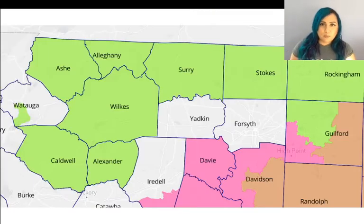So let's take a little bit of a closer look at this green district. Most of Greensboro is in this district, and it's being taken out of Guilford and paired with a bunch of much more rural mountain counties that are very different. So people in the rural mountain counties are actually going to end up outnumbering people in this district who are from Greensboro.